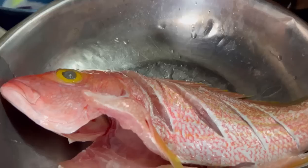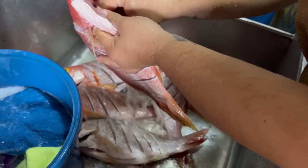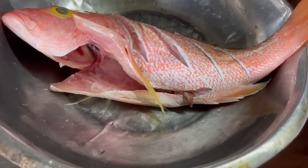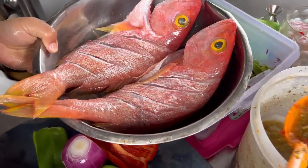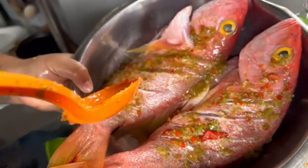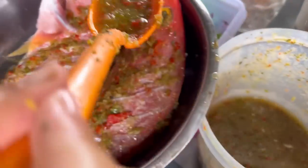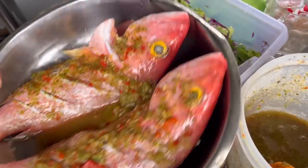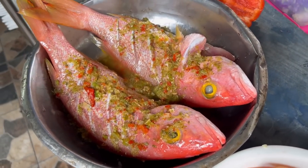So I'm here right now in the restaurant seeing how they're washing and preparing the fish. They're going to fry. Okay, she's adding some seasoning. That looks like a lot of good things in there. A good seasoning.